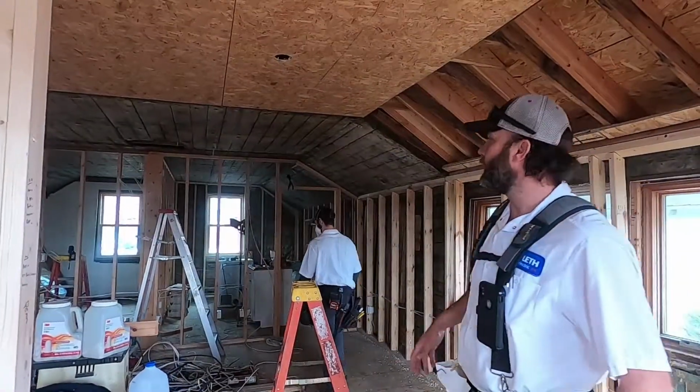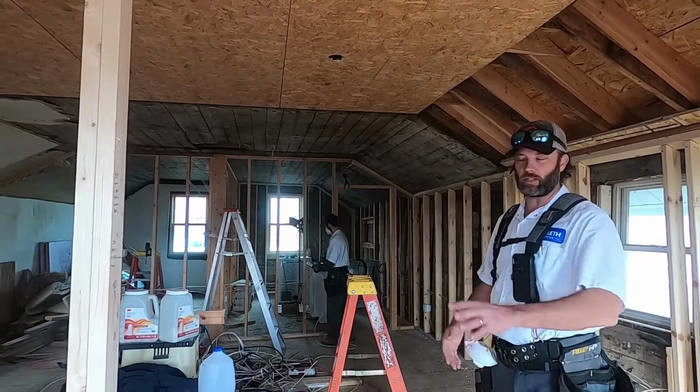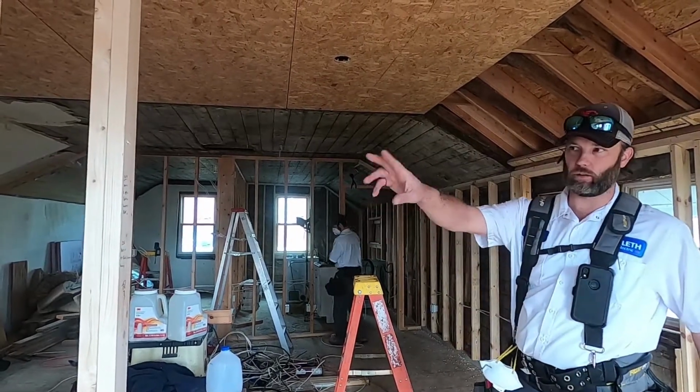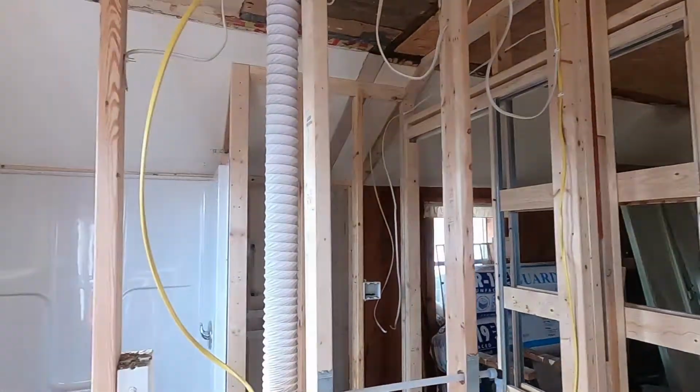Right now, they built some new walls. It was obviously a different layout in here. He changed it to fit the needs. Being a rental, he's got a little laundry area, bathroom, kitchen, living area, and 2 bedrooms.